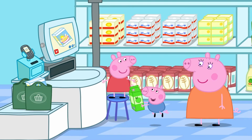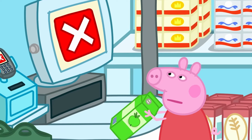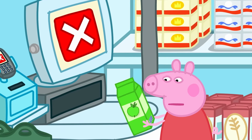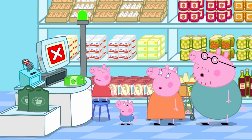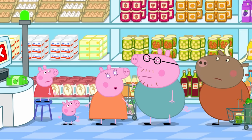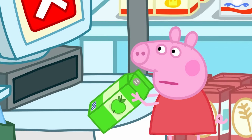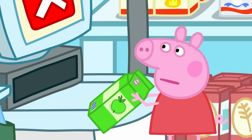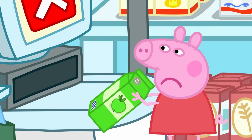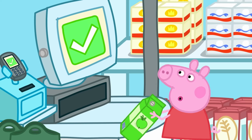Peppa and George like scanning the shopping. Item not scanned. Try again. Beep. Item still not scanned. Try again. There is a rather long queue waiting to use the shopping robot. Item not scanned. It's not working. Items scanned.